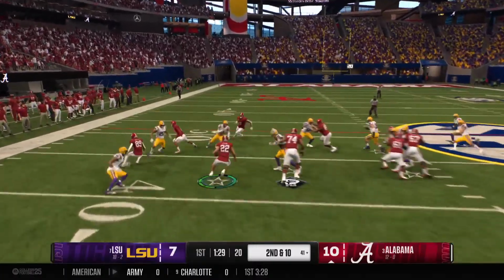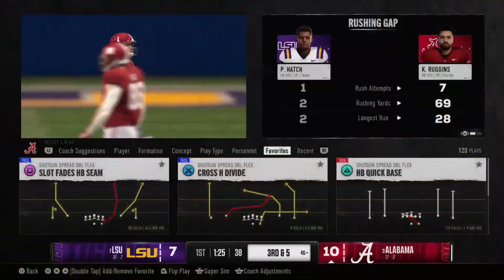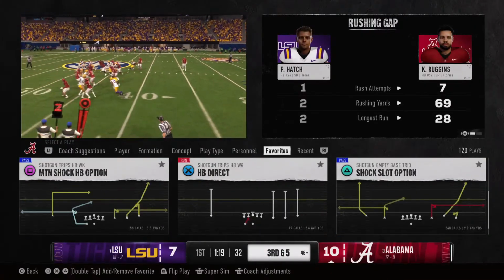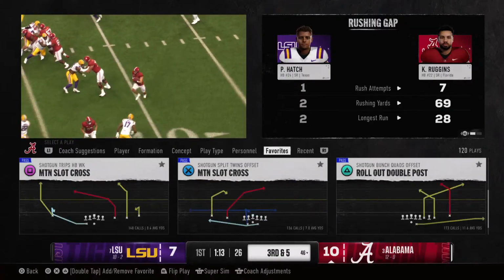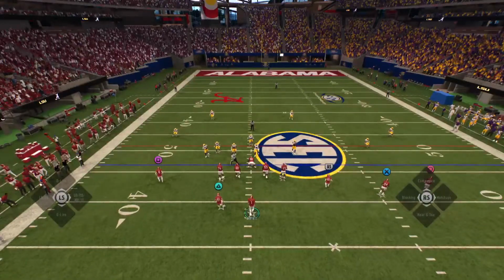Shotgun formation. Here's an inside handoff. He's brought down out at the 46. I'll take that every single time. Offensive line does a nice job up front. This back's vision and ability to get positive yards by lowering his pads on full display right there. Solid gain on the running play.